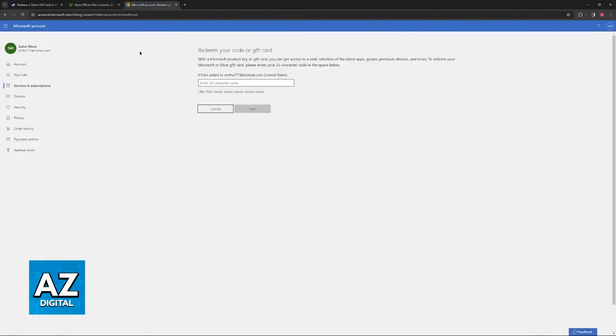the gift card. If you redeem it at microsoft.com/redeem, the balance will be added into your account and you can spend it online on games, expansions, add-ons, etc. So make sure that you visit this website.